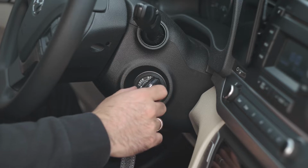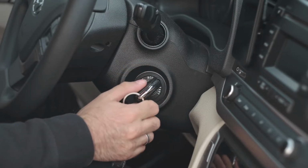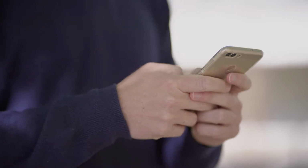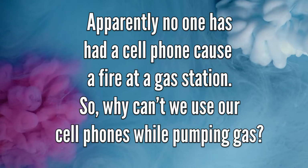Turn your car off while you're pumping gas. And if it's hot outside, you might want to roll the windows down a little bit, but it's not safe to pump gas with your car running. Even just having the battery on, not safe. Another no-no is using your cell phone while you're pumping gas. Apparently, no one has had a cell phone cause a fire at a gas station.